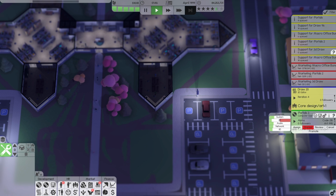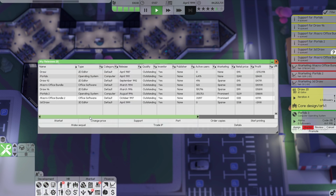I think that we should get ourselves something else being designed here. We're almost done designing. We're almost to a point of coding. Let's get something else designed. So let's see. We are doing draw 20, right? Portal is being worked on. So Microsoft Office bundle, I guess, is what we would need to do next.